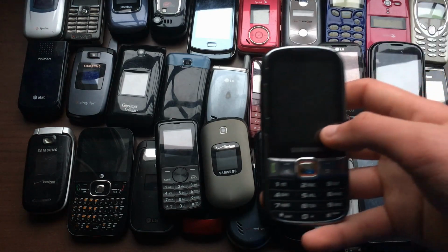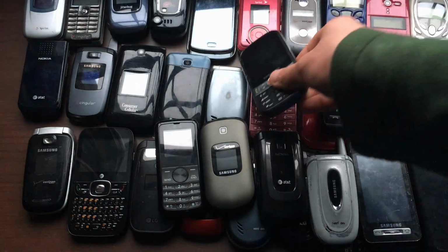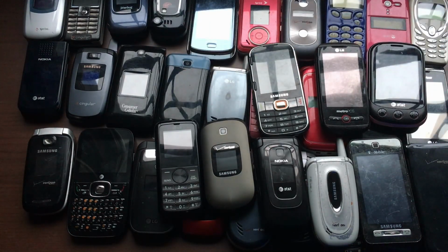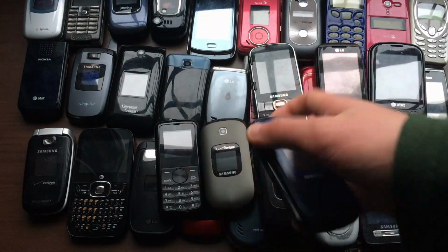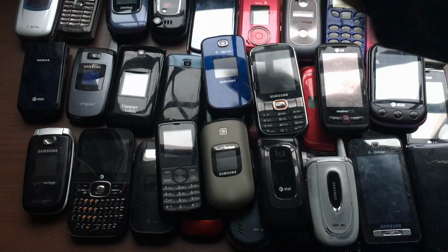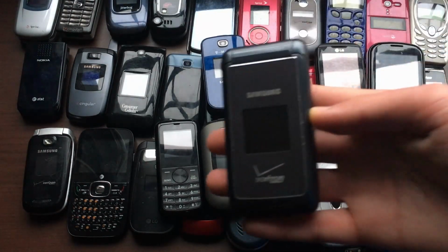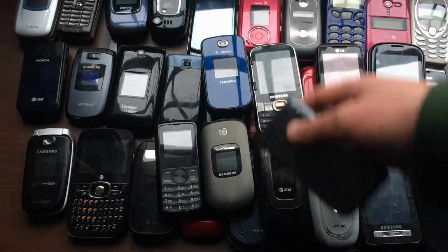We got this Samsung Array, I think. And yeah, that works. Then we got my mom's old phone. This also fully works. I forgot to mention this is also one of my dad's old phones. Then we got the Samsung Haven. It also works perfectly fine.